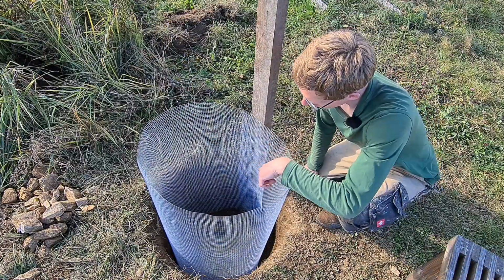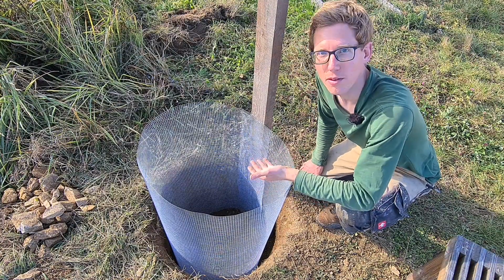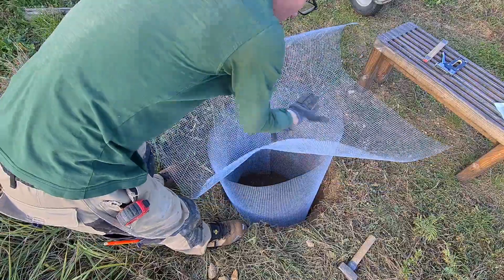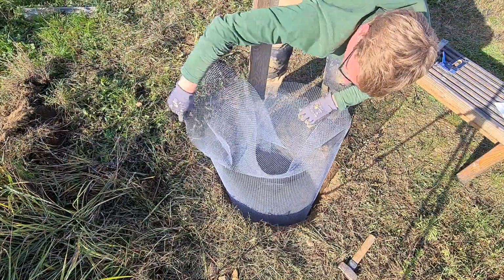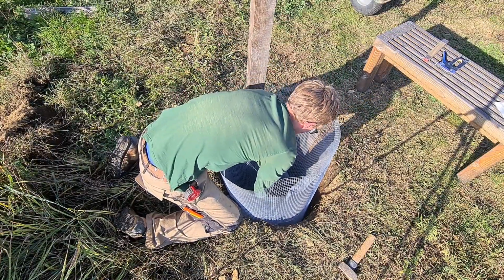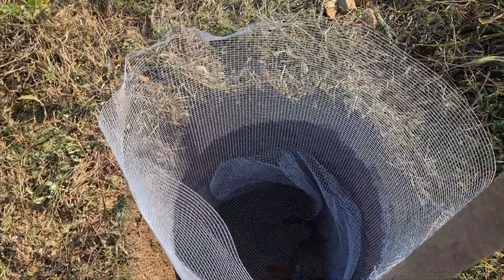The mesh now forms a tube, but still without a bottom. Voles allegedly don't go deeper than half a meter, which is about the depth of this hole, but I want to be safe and also protect the roots from underneath. It does not have to be too pretty, just so the voles know where to get through.